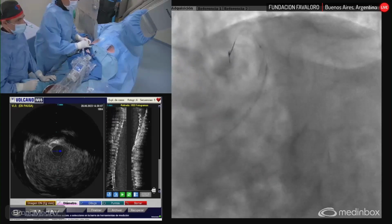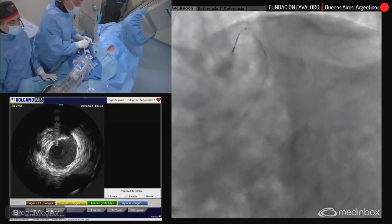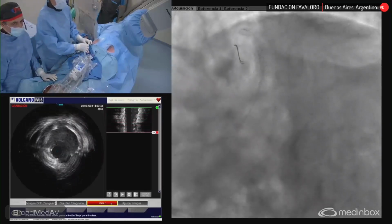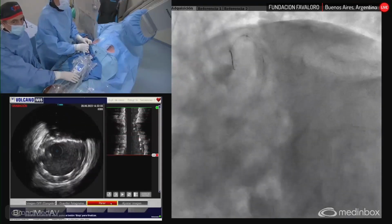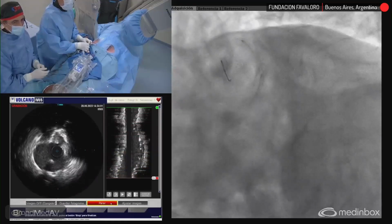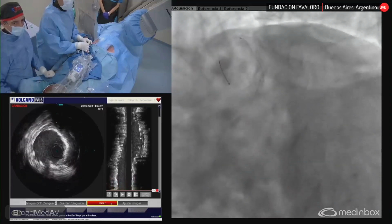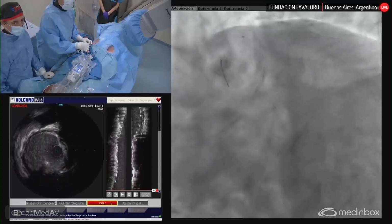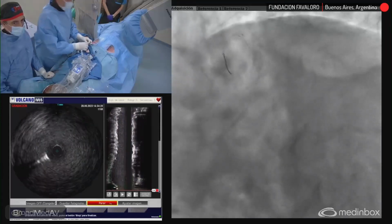Now we have difficulties to advance the IVUS, but this is the area. Let's go from there, Gustavo, please. Okay, pull back. I help you. This is the area we post-dilated with 4. It looks much better. This is the bifurcation with the diagonal. And here at high pressure. And we are near the ostium now. And this is the ostium. And this is the circ. And this is the left main.